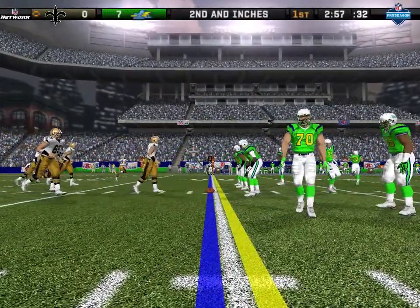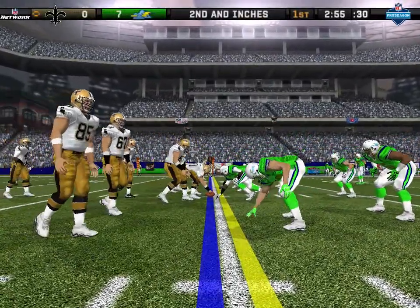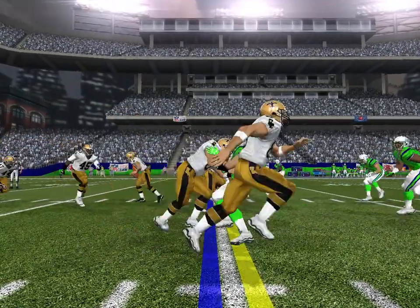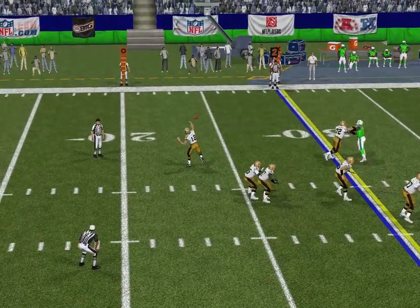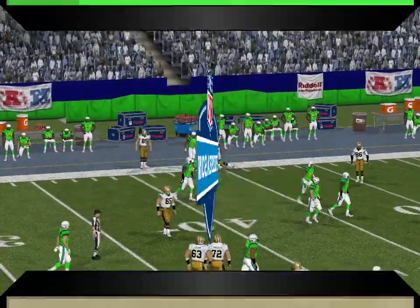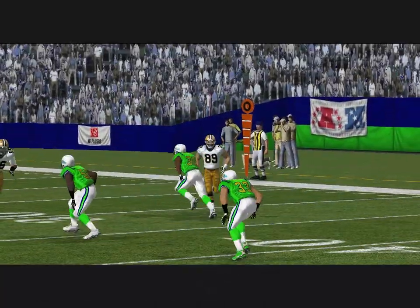Let's go make a play. Let's turn it up, D. Here we go, baby. Gets the call. Fakes the handoff with the pass. Jumping and has it. And he is bumped out of bounds at the 45.